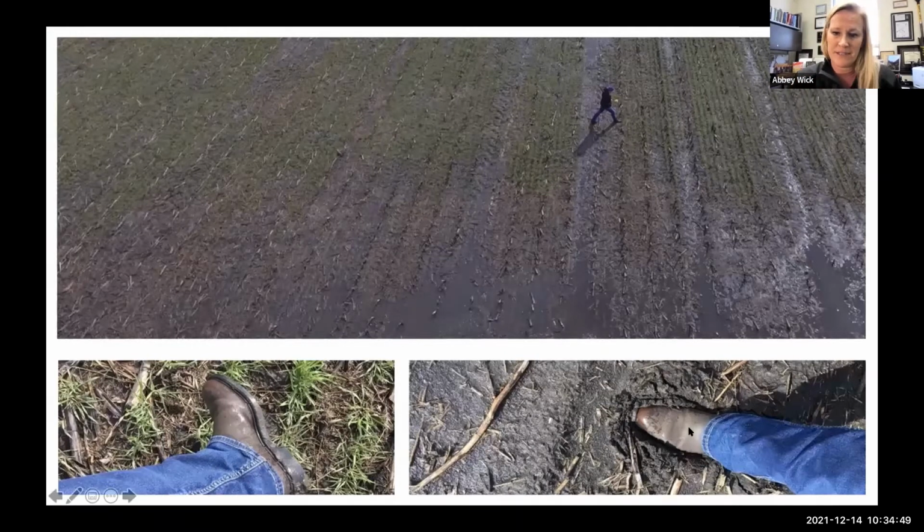On the right-hand side, this is one step into that field that's tile drained that has not been using these practices. Not using a cover crop, they are typically ripping that field, which is causing some damage to the soil structure. So you can see how use of cover crops, a diverse rotation, reducing tillage has built up that structure enough so that I could walk across a field when it's that wet and it's a high clay soil.